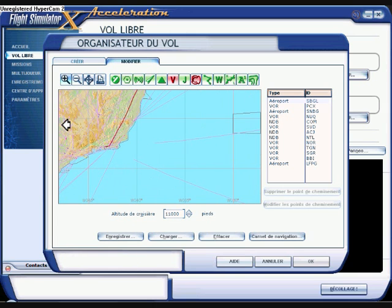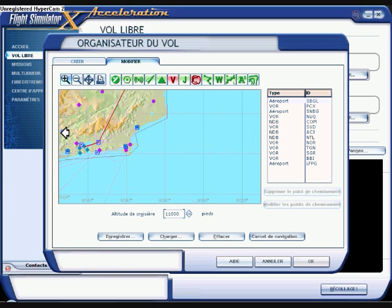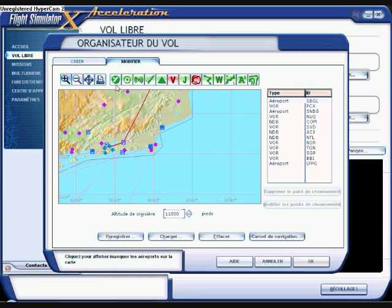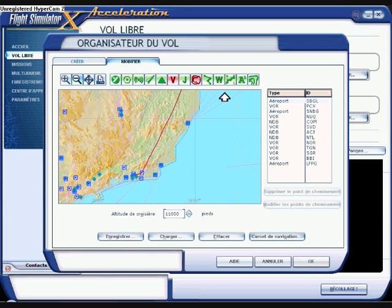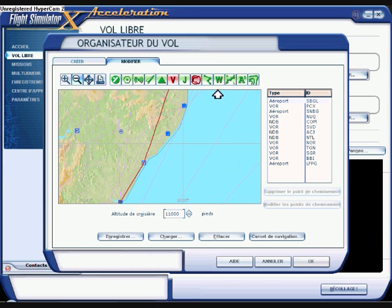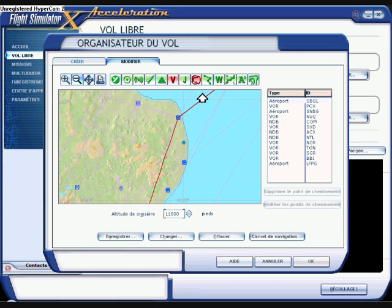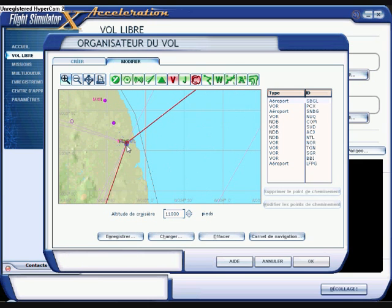It would go for an eastern departure via a VOR radio beacon and then fly northeast until it reached the Brazilian coast. The red lines and the blue points are the route points and waypoints it should take in order to reach the transatlantic flight to Paris.